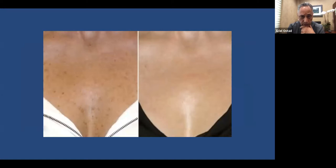We can use it off the face. So here's sun damage on the neck, and you can see how it really gets rid of a whole layer of sun damage. Here's the chest. We can make a huge improvement. These are with a series of treatments, typically about 3 treatments, again, a month apart.